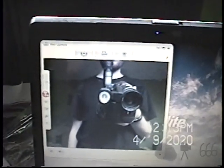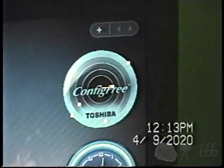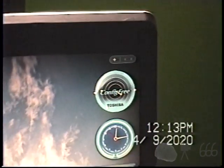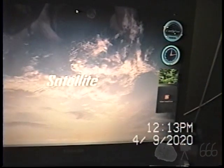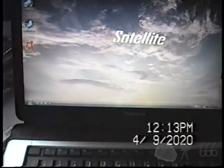But the webcam does work. It's a little soft. It's 640 by 480 that it's running on right now, but I made a lot of use out of the video. You can see another thing that I've loaded here. So-called config free. Basically all it does is show you wireless networks within range. I always thought it was kind of cool. I have customized this a little bit. And I got some of my more modern utilities on it, like Core Temp and Crystal Disk Info, to check out the hard drive.